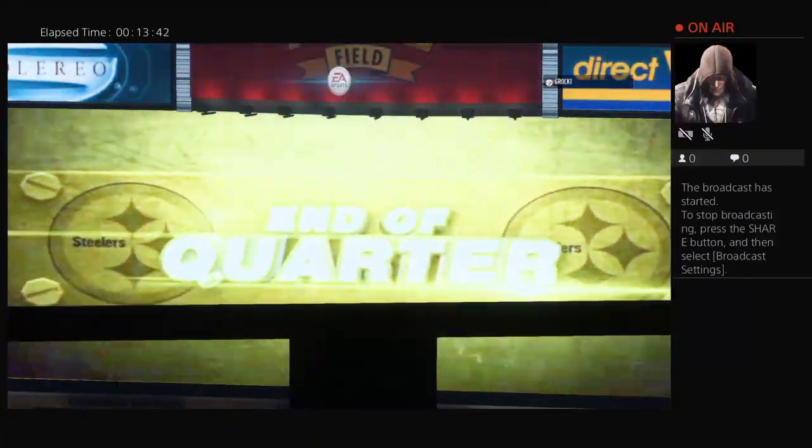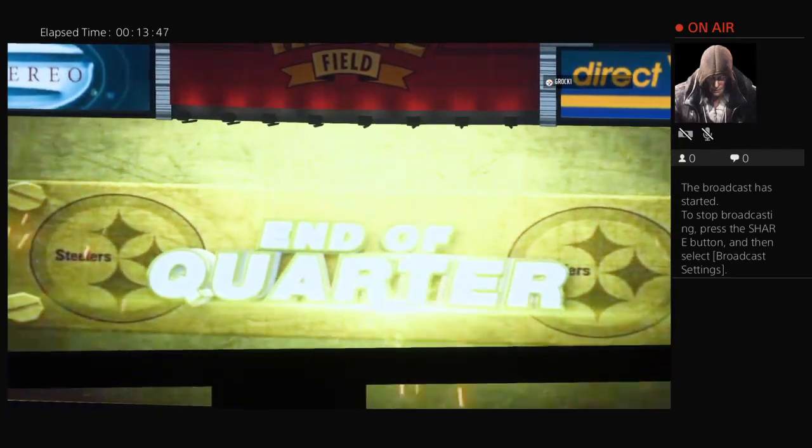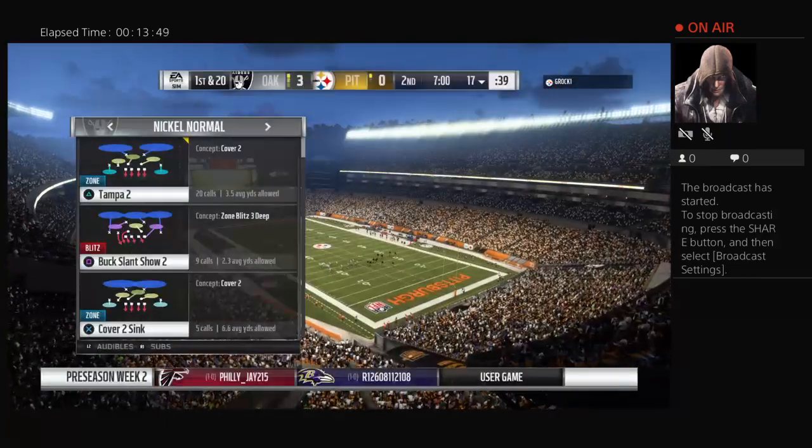Back with Charles Davis, Brandon Gaudin. It's Steeler football to begin quarter number 2. They've got it 1st and 10 inside their own 20-yard line.